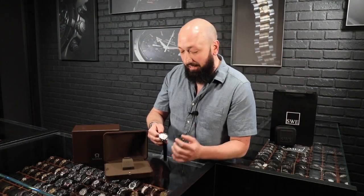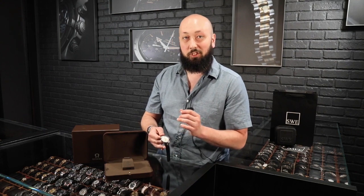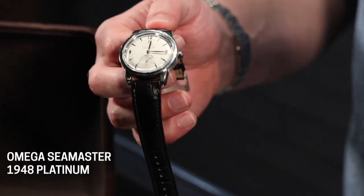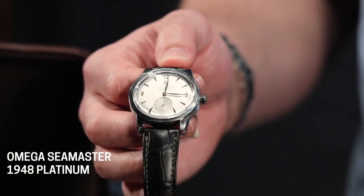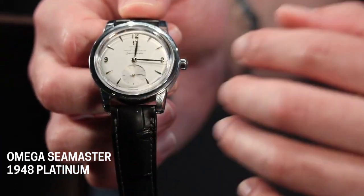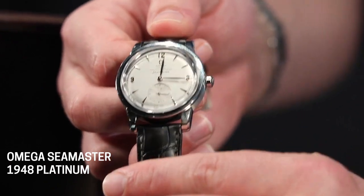break that down first. 38 millimeter case, so this one's going to be slightly larger than I believe the original Seamasters of '48, but of course that can be expected from about anything from this era. But shape-wise, it remains essentially unchanged. This does have a sapphire crystal here, which is slightly raised. So that is one of the things that's going to make it a little more durable than the original.